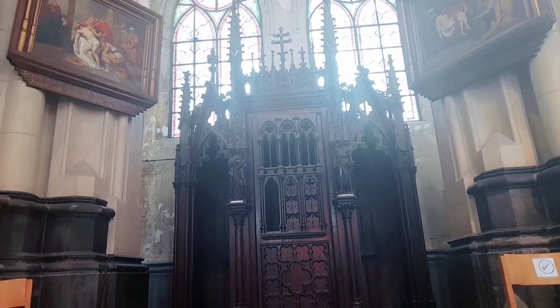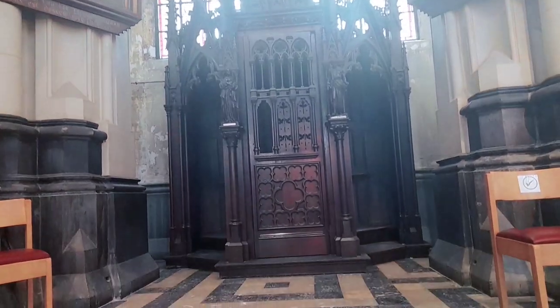As you can see, this brown like a room. I think this is the place where the people will kneel down and pray.